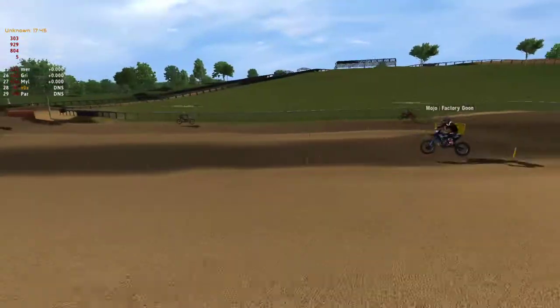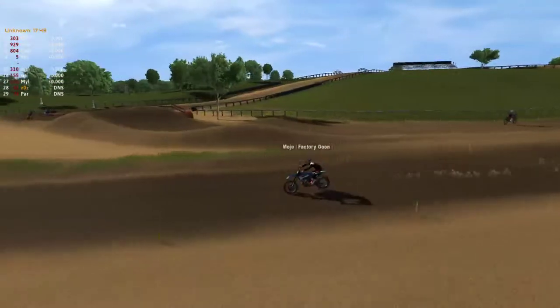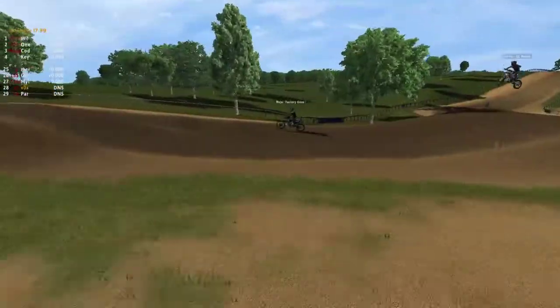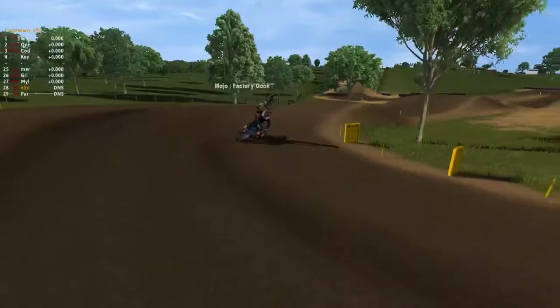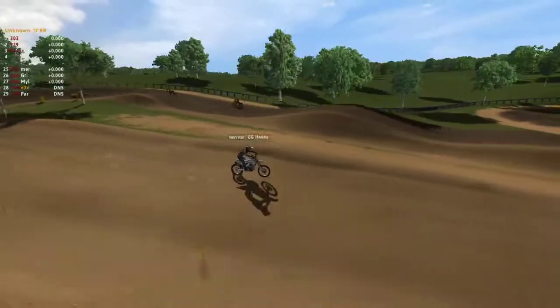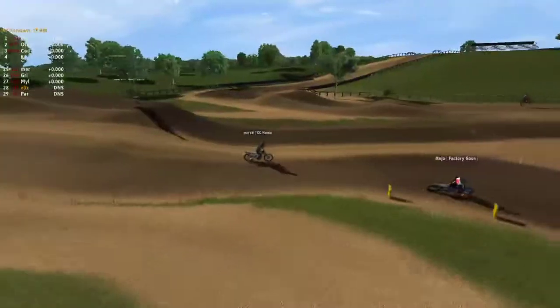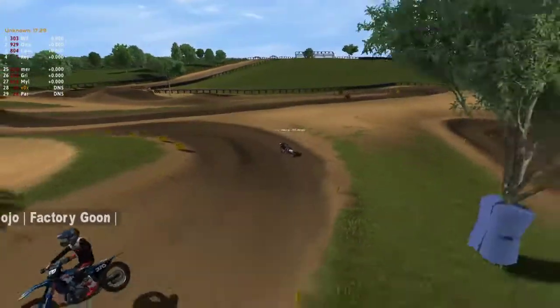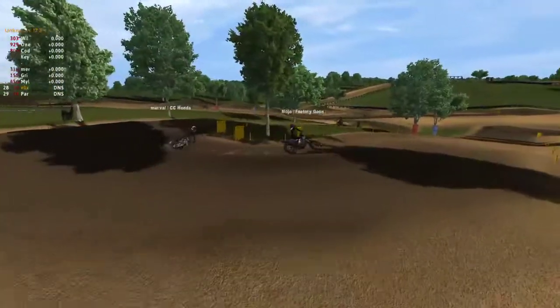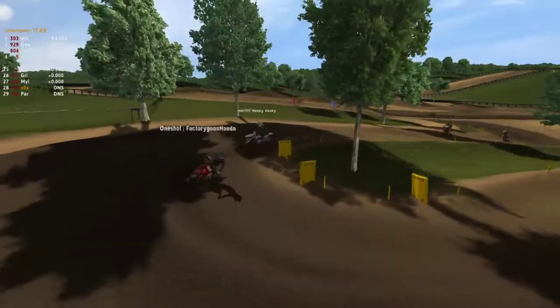Big story, guys. Mojo is currently in second place in the points lead, sitting behind One Shot by 3 points. If he can make something happen and check out here tonight, then he can hopefully recapture the red plate from One Shot. But Merv and the rest of the CC guys are not going to let this go by easy. There's a friendly rivalry between Factory Goon and CC, and Merv's about to put the work on Mojo and let him know who's boss here in the B class.